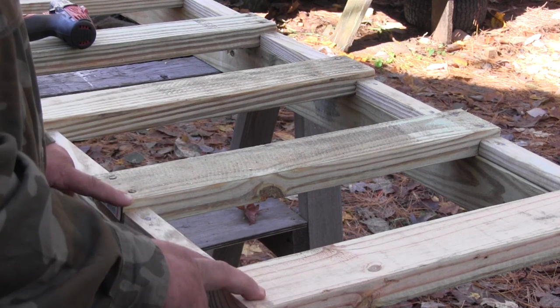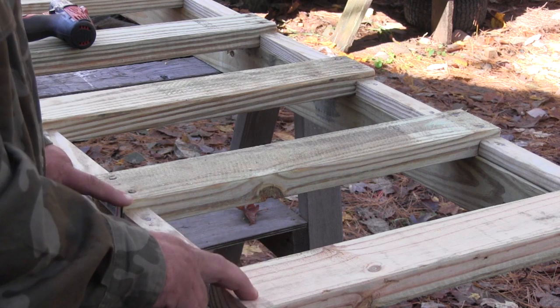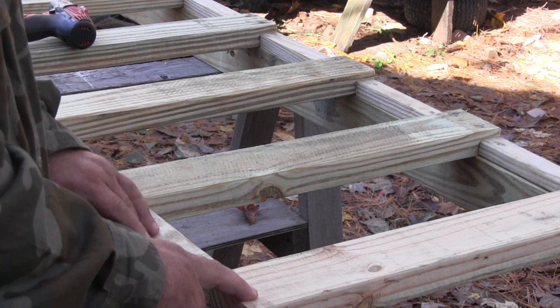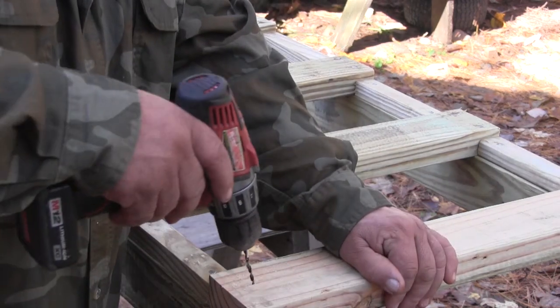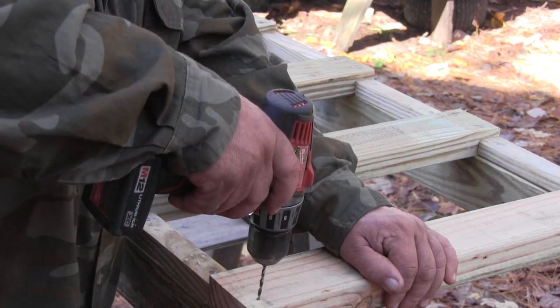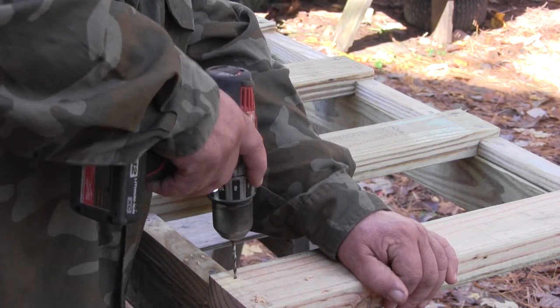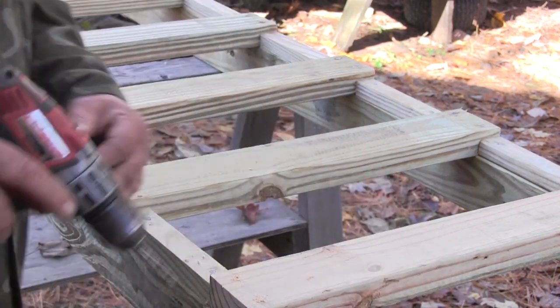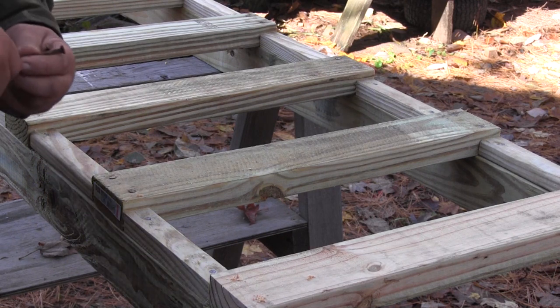Now, I call these old people ladders. And the reason I say that is because this thing is 2 feet wide. So it's a whole lot easier to climb than a regular ladder because it's 2 feet wide instead of 16 inches. That'll make all the difference in the world. Another few years from now for me.